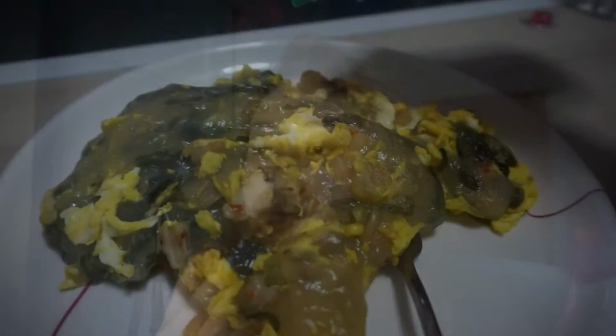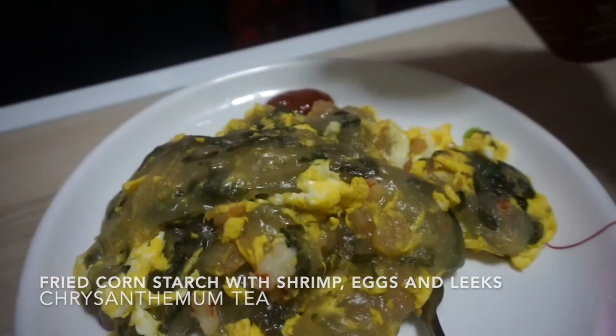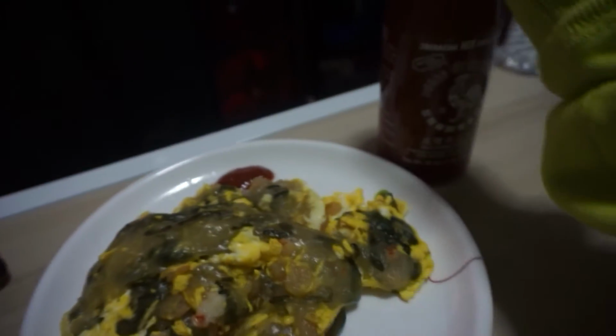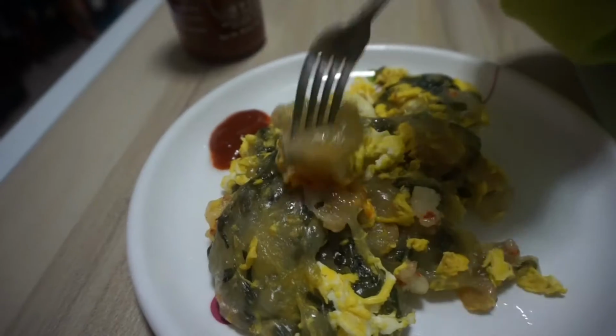I always have to eat it by layer because if I eat it all in one go, I can't really eat it all in one go. It's just a little too big for me. And I like appreciating each layer as I go along. For dinner, my mom made gaojiao, which mainly just means fried cornstarch. But inside the cornstarch, it has shrimp, egg, and leeks, and I'm just having this with sriracha.